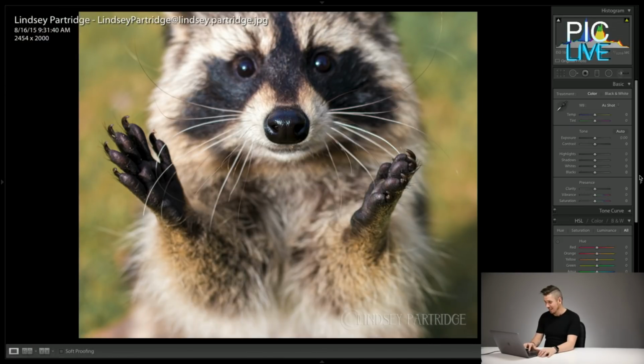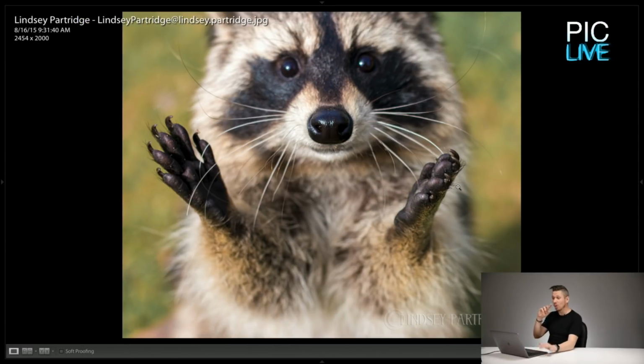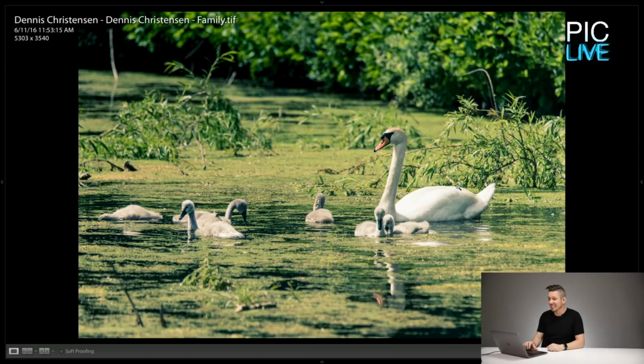I think that this is another fun storytelling photo. The focus isn't on the eyes, but you know what? It doesn't matter because it's on the hands. This is from Lindsay Partridge. Is this a raccoon? It is a raccoon, or whatever you want. I don't know how people pronounce it. For me, it looks like it's in the audience and it's applauding somebody. Maybe it's trying to catch something.